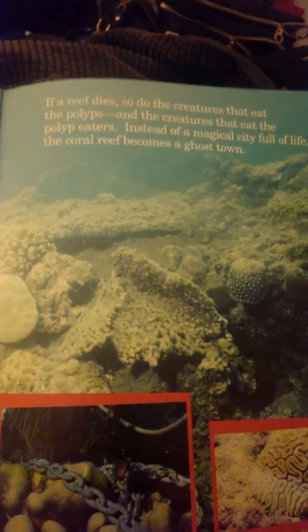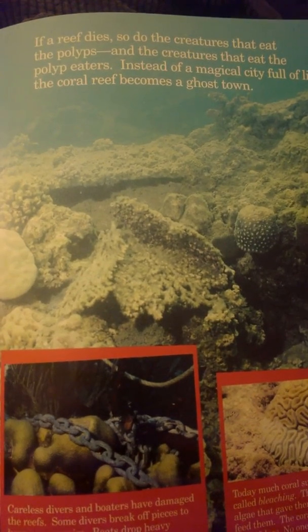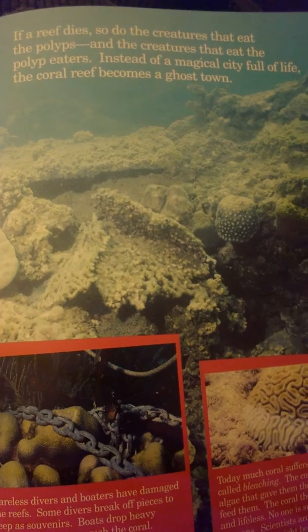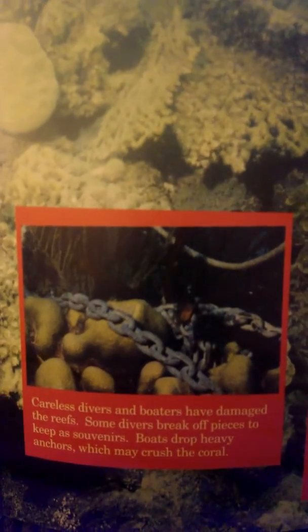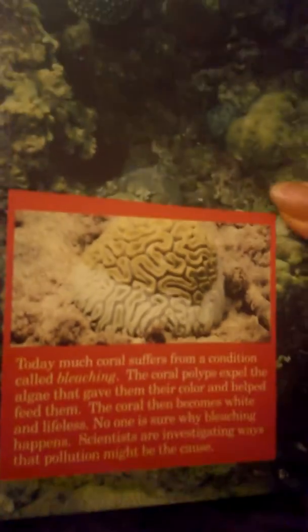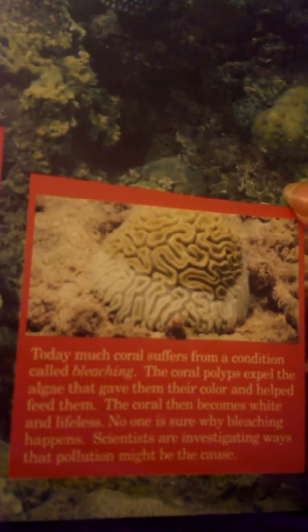If a reef dies, so do the creatures that eat the polyps, and the creatures that eat the polyp eaters. Instead of a magical city full of life, the coral reef becomes a ghost town. Boats can do it. People that steal, break off pieces of the coral reef. And then we get bleaching, which also occurs because of the logging industry. Doesn't say that here, but you know.